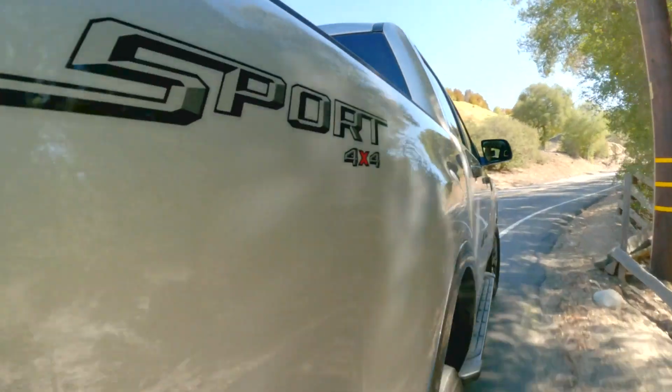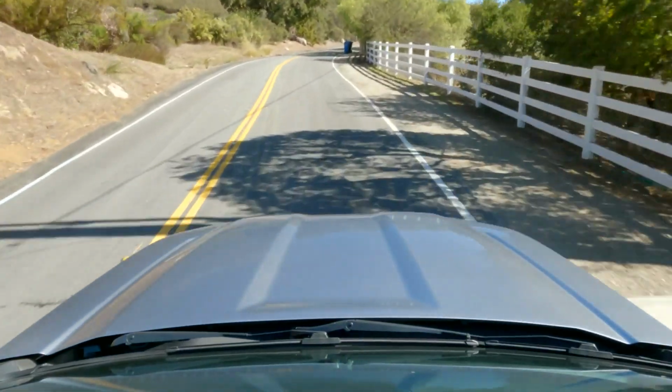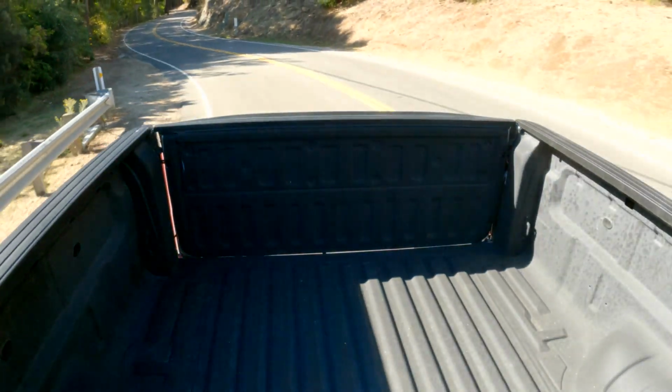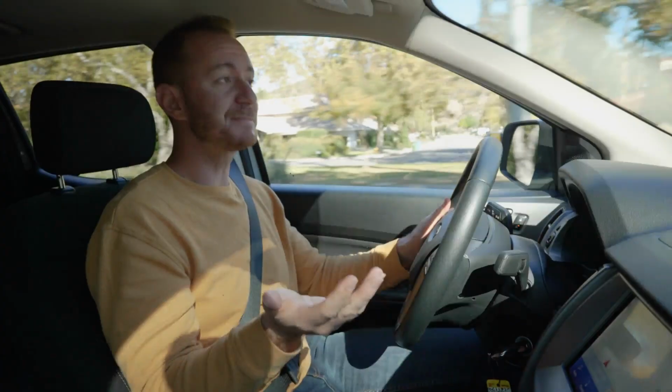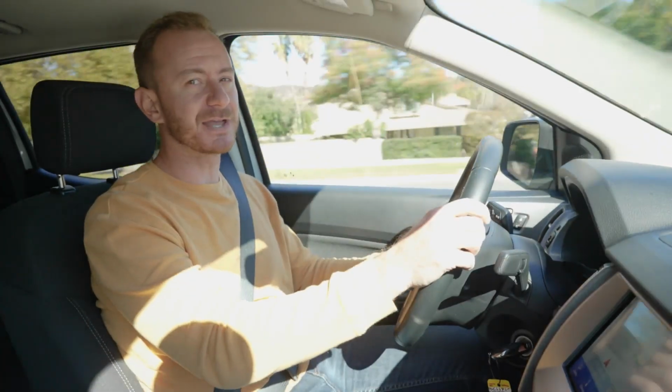On top of that, the Ranger has noticeable body roll sometimes, which means when you go through a turn, you can feel the body actually shifting from side to side. Now, these are pickup trucks, so we don't expect sports car-like handling. But some of the Ranger's competitors just don't ask you to put up with that.